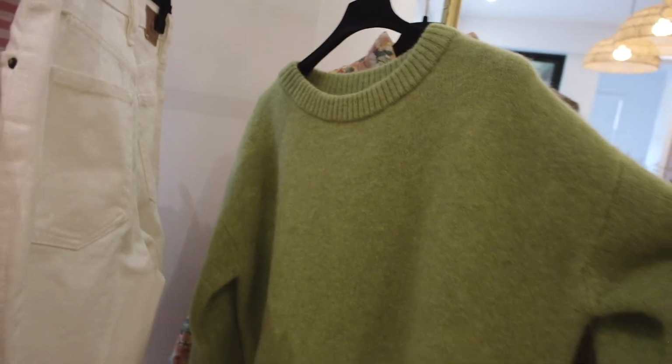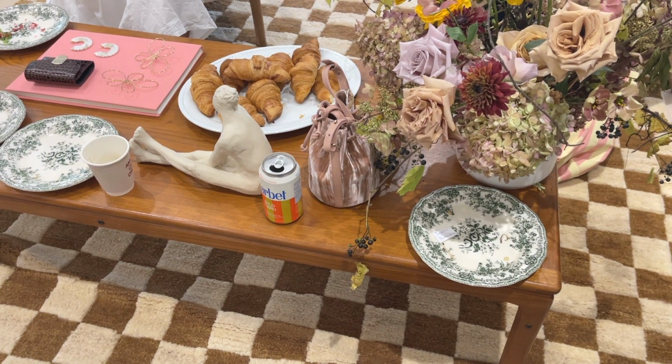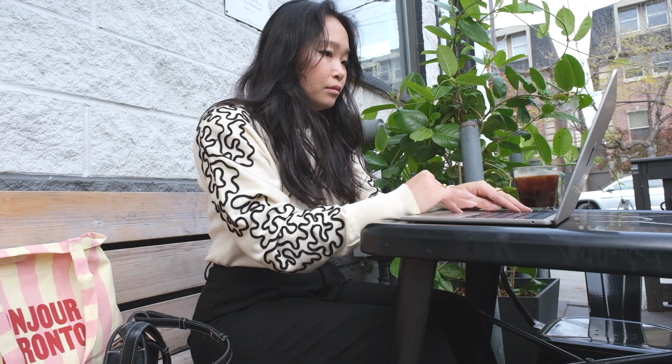This is probably my favorite sweater that I saw, the Emile jumper. I ordered it, so let me know if you want me to do a review when I get it in the mail. But it was just nice to grab a bite and chat with local creators. It was my first time mingling with and having the opportunity to chat with other creators in the city.